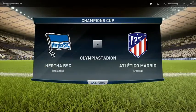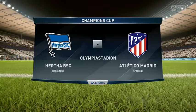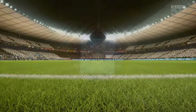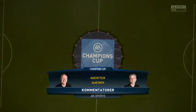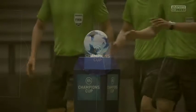Well, it's the knockout stage in the Champions Cup, the round of 16. It really hots up from here on in. Well, it does, and this is where your better players would hope to step forward and really lead from the front. Hertha Berlin in action today. They play Atletico Madrid.